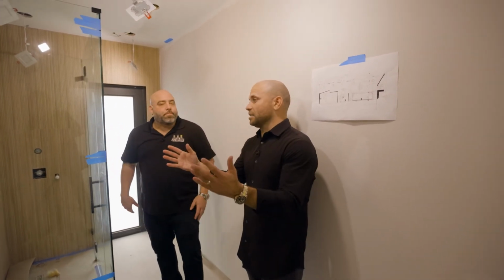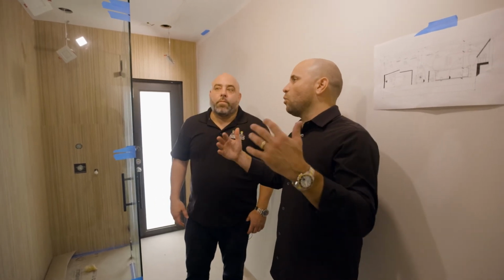Right. Well, the thing is like, sometimes you want something that's white, but you don't want just a white tile. Yeah. This adds texture, it adds depth, it's unique, it's different. Like, there's nobody that's gonna walk in here and be like, oh, I've seen that. Absolutely, that's the goal.